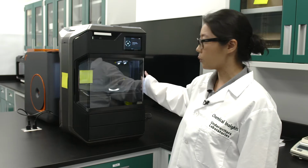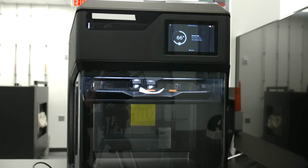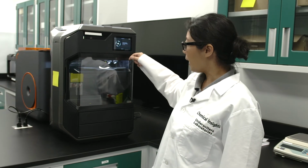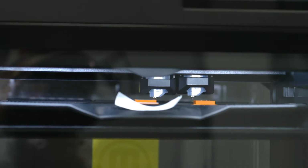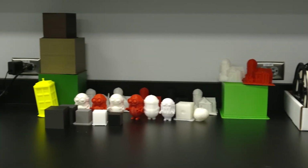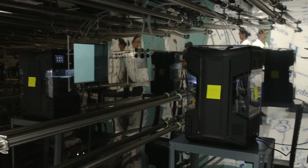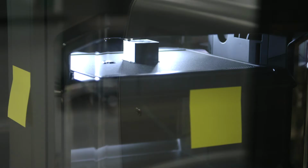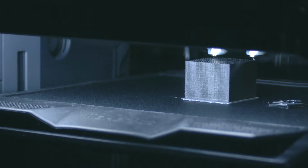This kind of 3D printer works by extruding a filament-shaped plastic through the extruder and building on the plate layer by layer to form a three-dimensional object. Here are some examples of the printed objects, and these are examples of the filaments we use. In this chamber, we test emissions from 3D printers. We have sampling lines to measure the particle and the chemical concentrations inside the chamber.